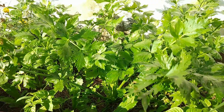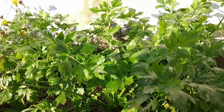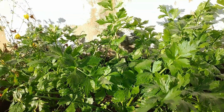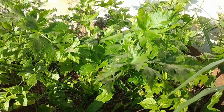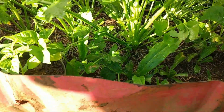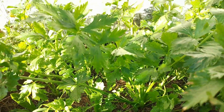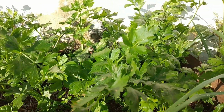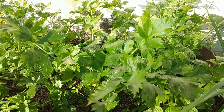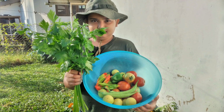We are out in the kitchen garden, and just want to share with you seven reasons why you should have a kitchen garden. You can get fresh herbs whenever you want. You know exactly what you are putting into your food. You grow your things organic, and of course when you buy, there are so many chemicals being used today.